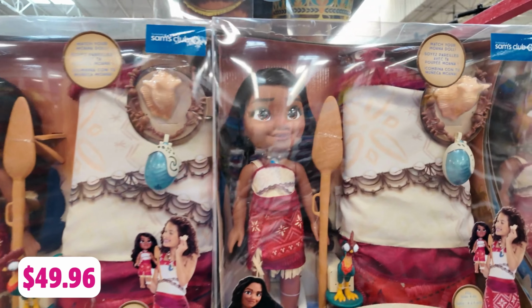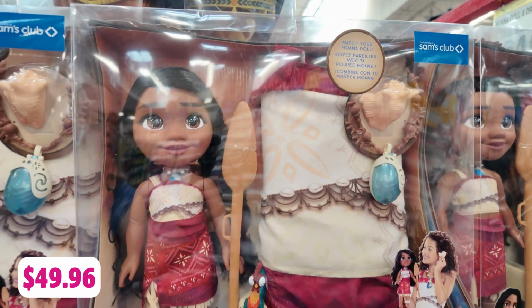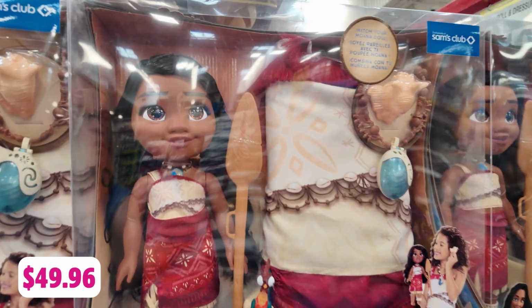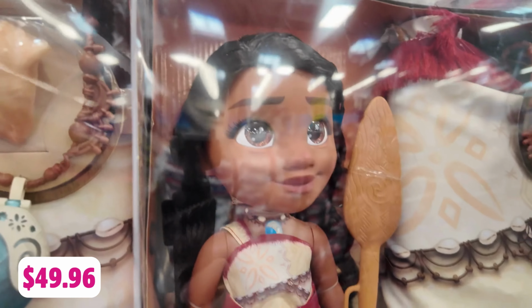Anyone else excited for the Moana 2 movie to come out? This household definitely is. This set comes with a Moana doll and a matching dress-up outfit and shell necklace for your little one.